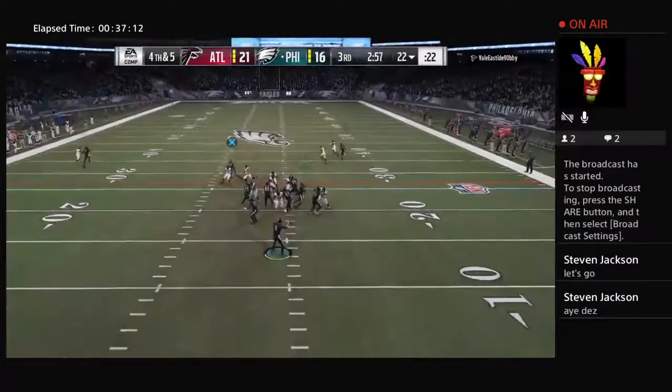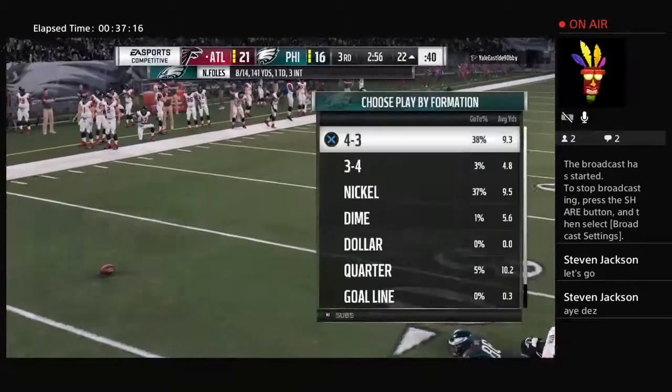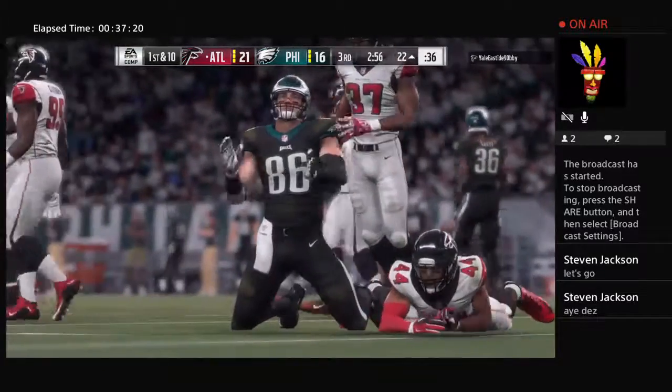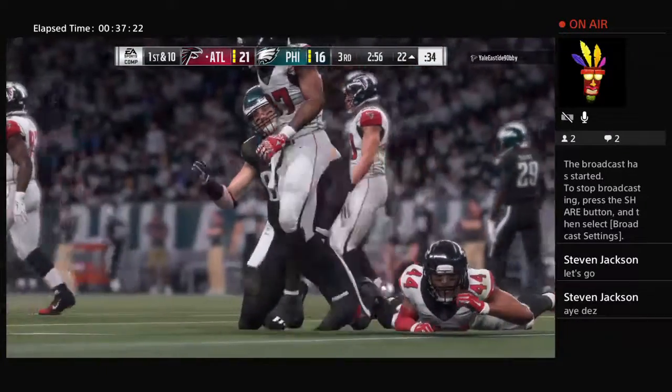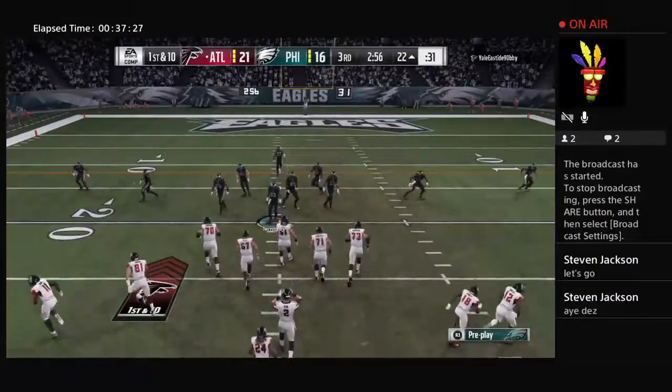They're going to try and throw. And this is incomplete. Boy, a curious decision to go for it. Doesn't pan out. And the Falcons will take control of the football in great field position. And a great spot to start this drive from here.